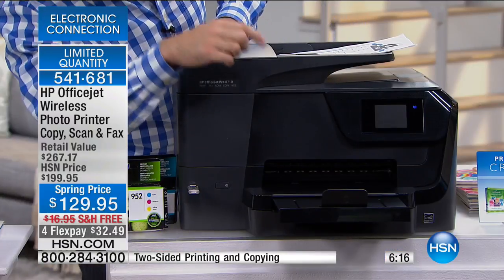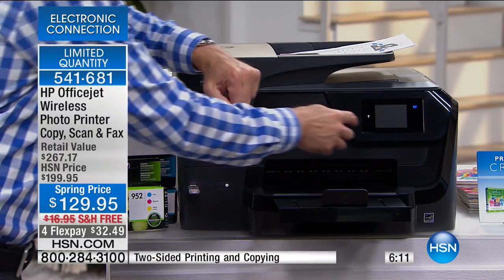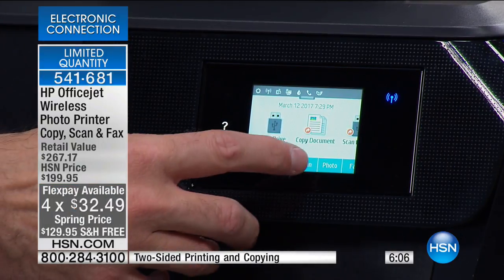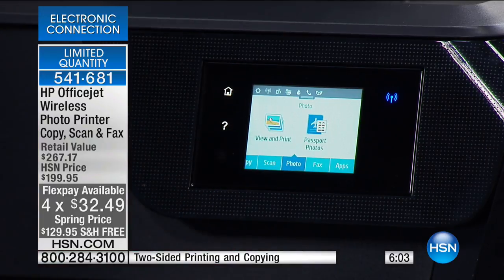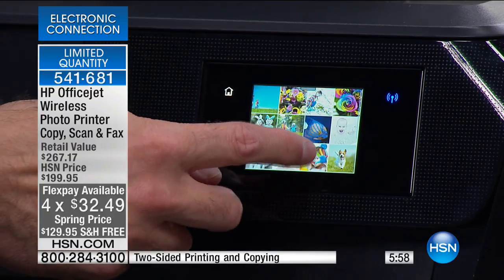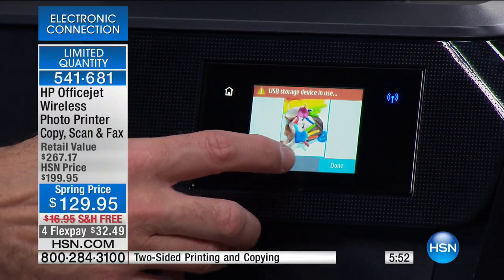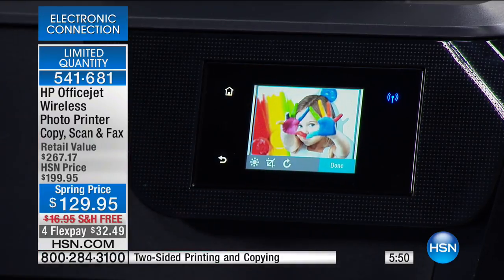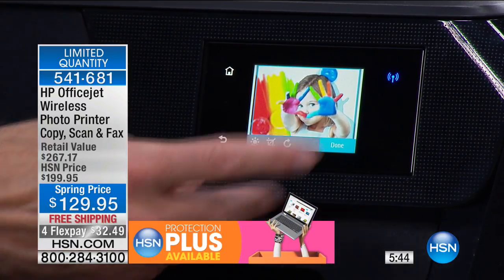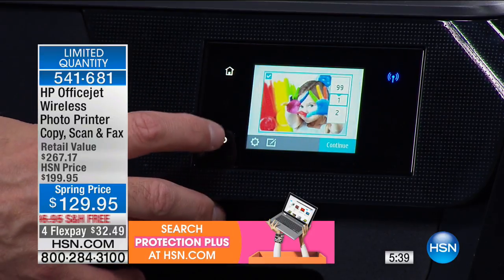Let's take a look. I'm just going to walk around the front here to show you a little better. Let's take a look at the color touchscreen. The color touchscreen makes everything you do on this so much easier, whether you want to copy or scan. You've got a photo kiosk built in as well. You can pop in a USB drive and there's your full color kiosk. You can edit and rotate your photos, change color, and crop. It's like a little tablet-style device on board. It's really extraordinary that all of these things are built in.